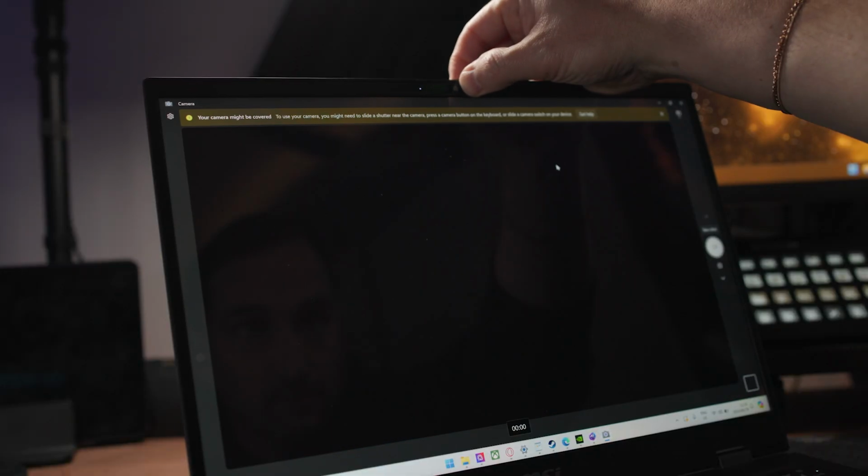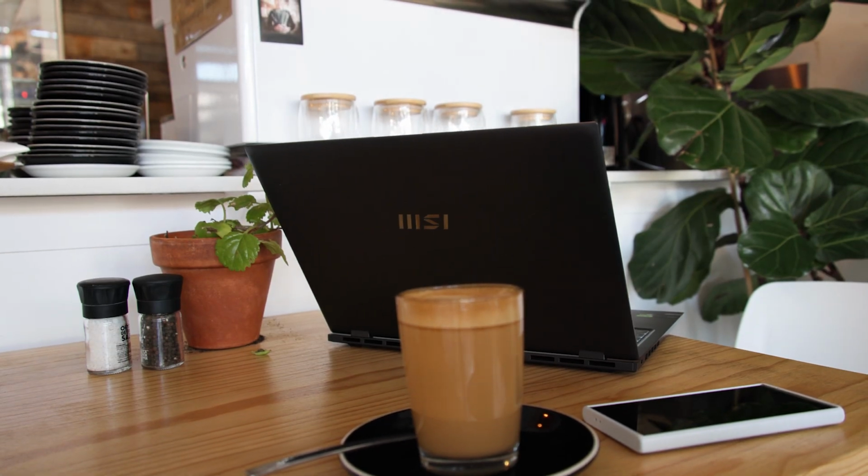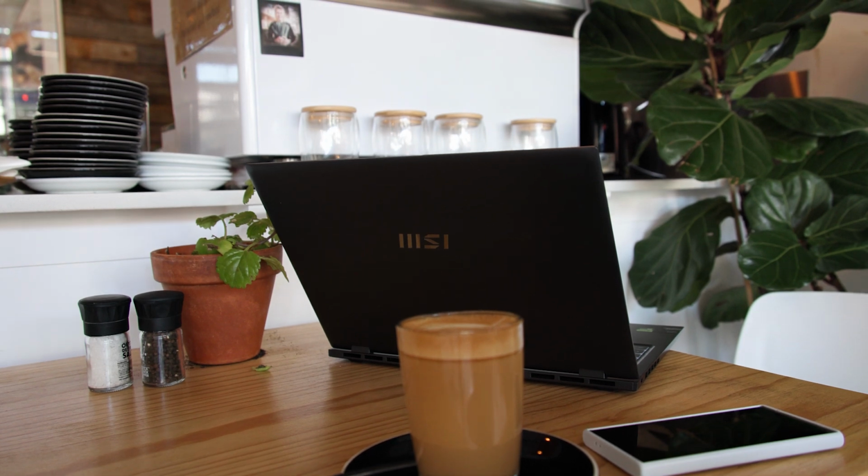Having that manual shutter, I think every notebook should have this, it's just so cool over the webcam. It just ups that level of privacy and security. The build quality is also very impressive, right?